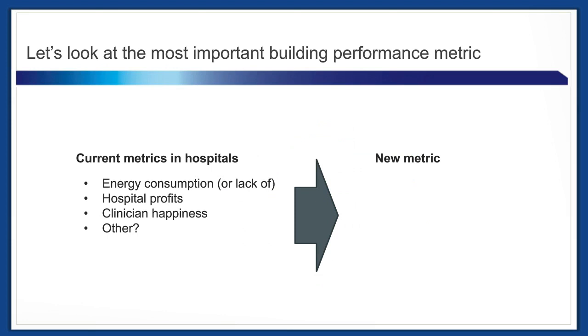So let's take this data, and let's think about what is the most important performance metric for a building. Currently, when I read about buildings or think about buildings, I think about energy consumption. If it's a hospital, I'll read about their profits. If it's an operating room, and trying to figure out how to manage the air, usually it's focusing around clinician happiness, clinician comfort. But what about another metric?